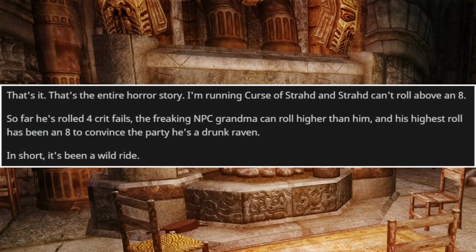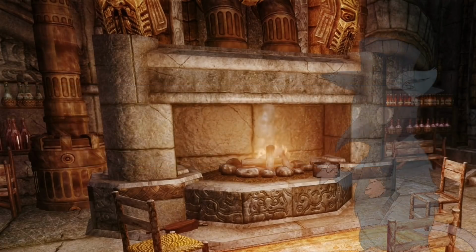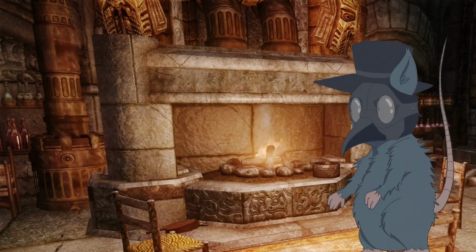The friggin' NPC Grandma can roll higher than him, and his highest roll has been an 8 to convince the party he's a drunk raven. In short, it's been a wild ride. Sometimes luck will favor the players, and sometimes luck will just hate the DM.